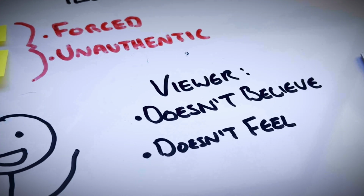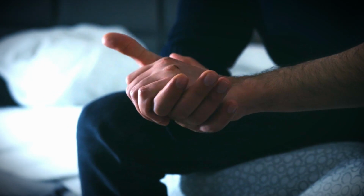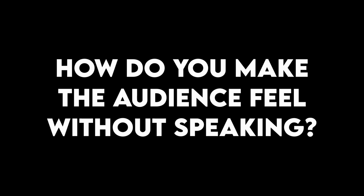But Hayden uses an approach which helps to improve the believability of the emotion on screen through story showing. Instead of telling, he builds emotion through visuals, pacing and subtle cues that show how the creator feels. A nervous glance, a shaky hand, or a sudden pause in rhythm. It's about immersing the viewer in the emotion. But how do you make the audience feel something without saying a single word?